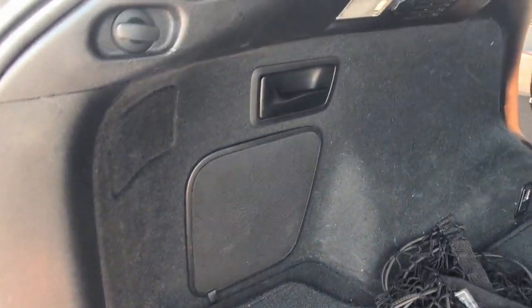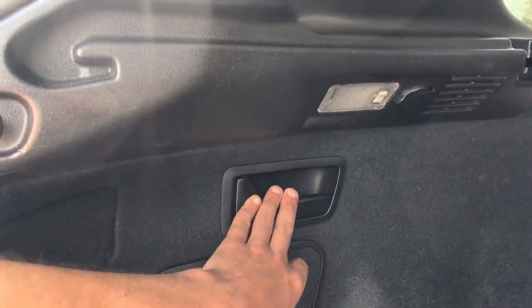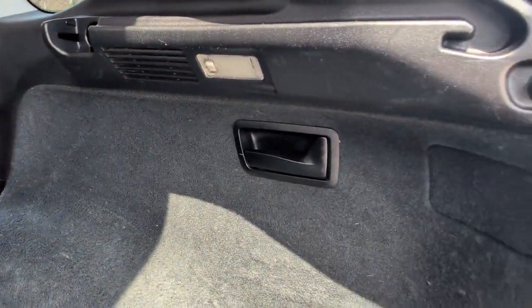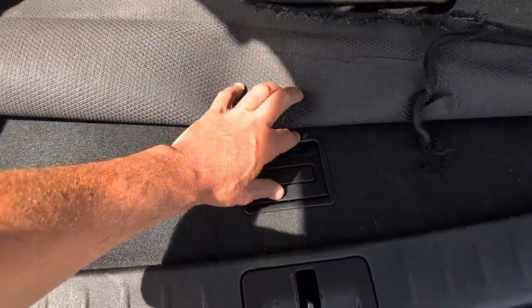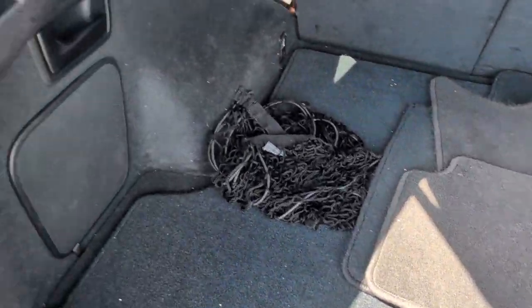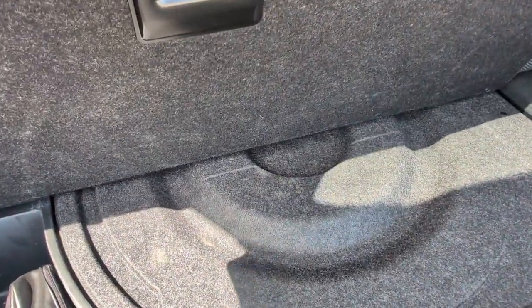We'll see what's going on with the sound system. But you have power here. Pull to pull the seats forward, so that's easy. That's both sides. A little light back here so you can see what's going on if it's dark. And let's take a look. We got Matt's cargo liner here, there's the hooks for it if you need. And what do we got under here? We got a whole bunch of stuff.